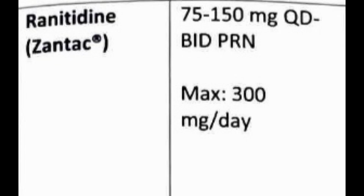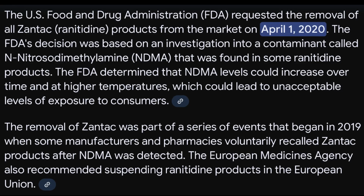It was 75 to 150 milligrams up to twice a day with a max of 300 milligrams a day. It is known to elevate your ALT levels, so just watching people who have liver dysfunction. It also had an injectable formulation. But again, yes, it was recalled from the market. It was due to unacceptable levels of carcinogen found in the tablets.